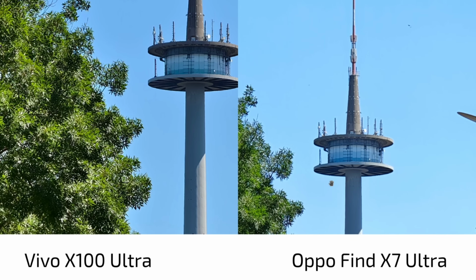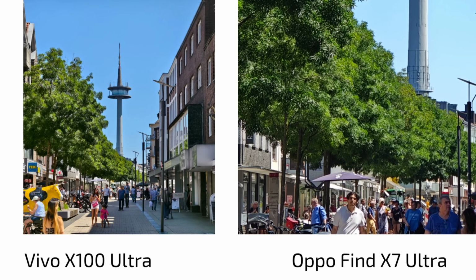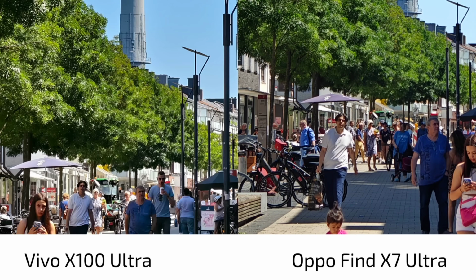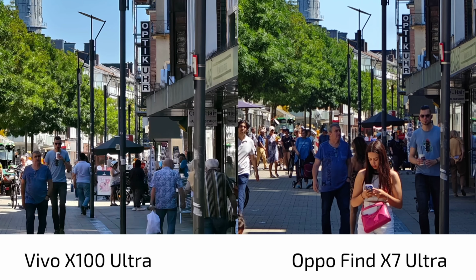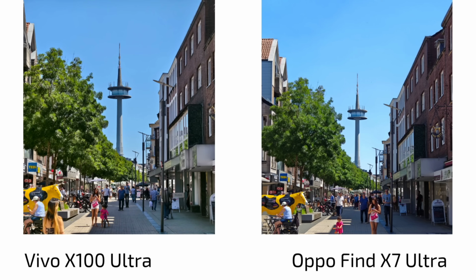Even though the Find X7 Ultra also has a very large lens, the details are a little bit missing. You can also clearly see it in people's faces. Everything is a little bit blurry, I would say, whereas here everything is razor sharp, pin sharp. And which one would you prefer in this case with these shots? Otherwise, the color difference is there for sure.